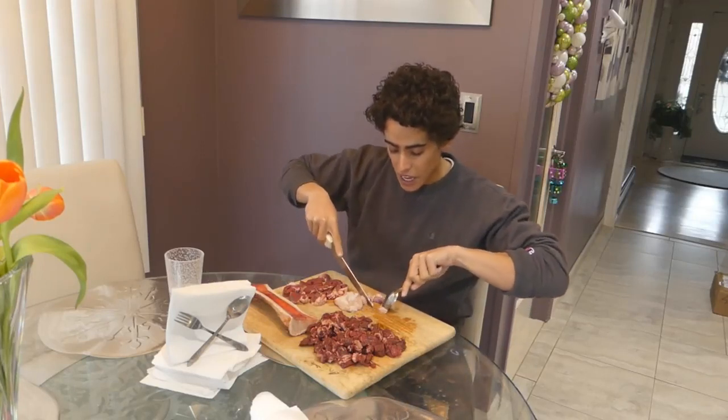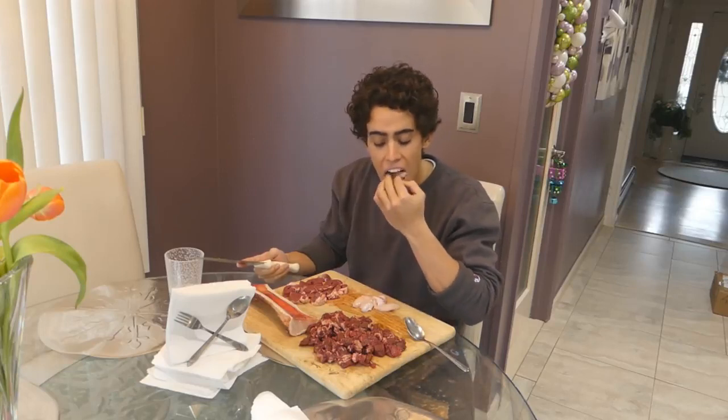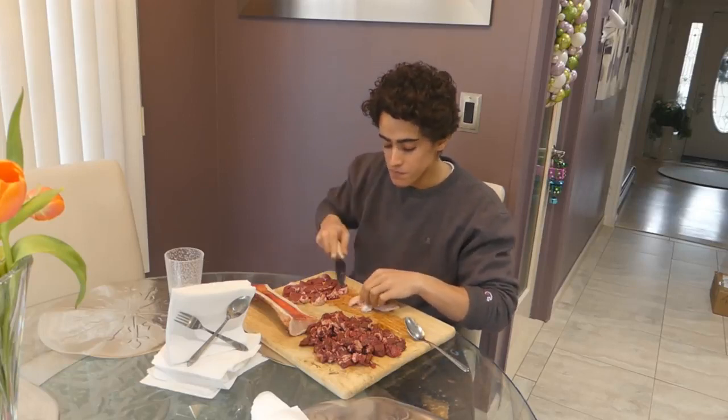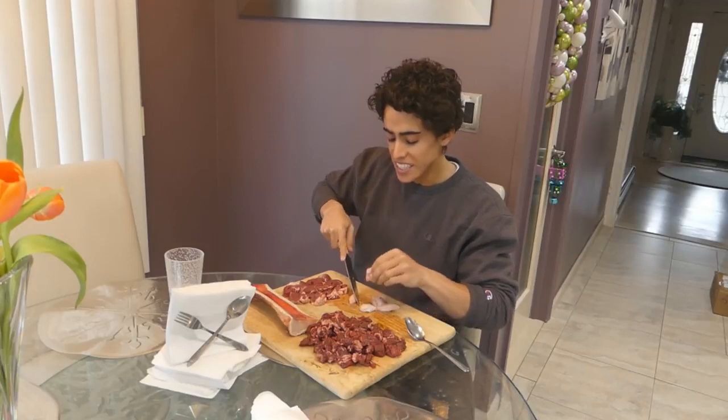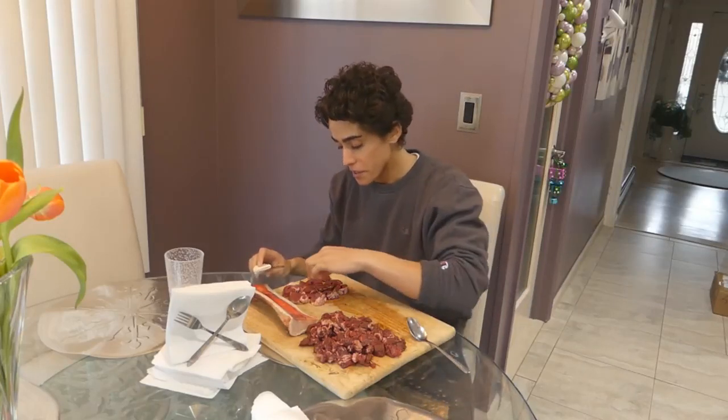Testicles, I've heard people say they taste like scallops. Almost sweet. But these I usually just swallow down too. Get the zinc in, nutrients in. So that's kind of like the supplementary part of my meal out of the way. The rest of the stuff I usually do chew and enjoy.